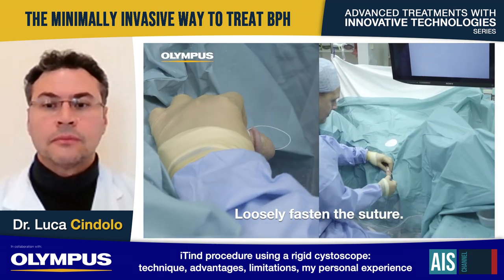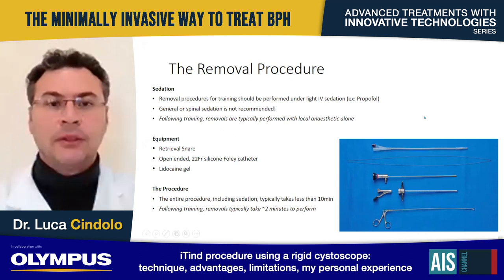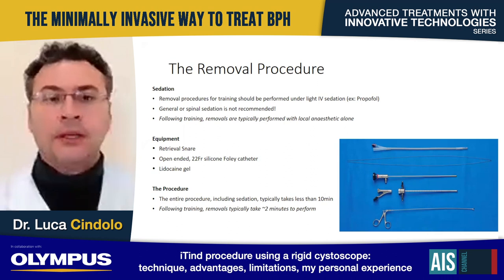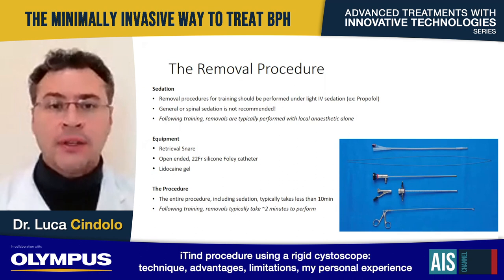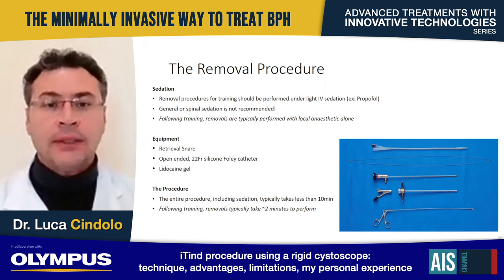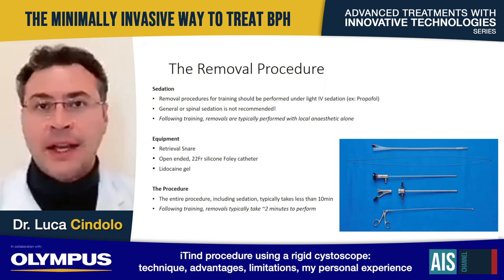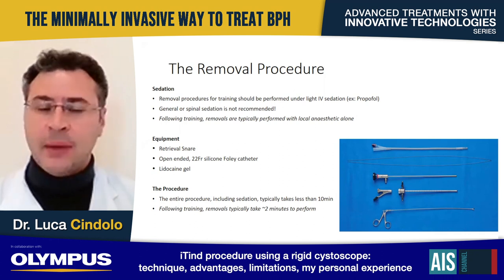After the implant, the patient is discharged a few hours later, and he goes home. He's normally counseled to drink a lot and to take some drug for pain management, especially in case of spasm or perineal pain. One week later, we admit the patient again for the removal procedure.